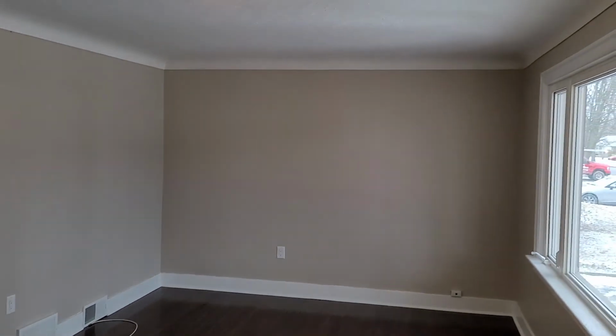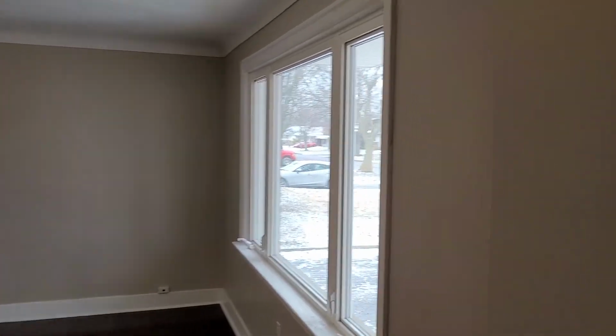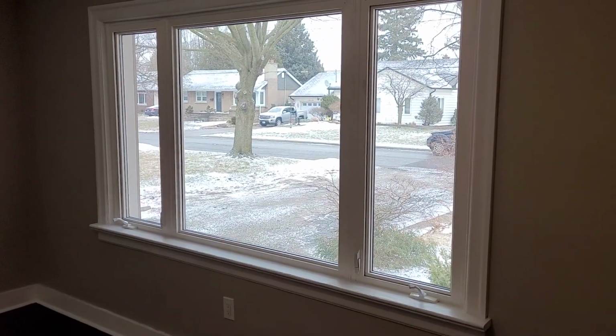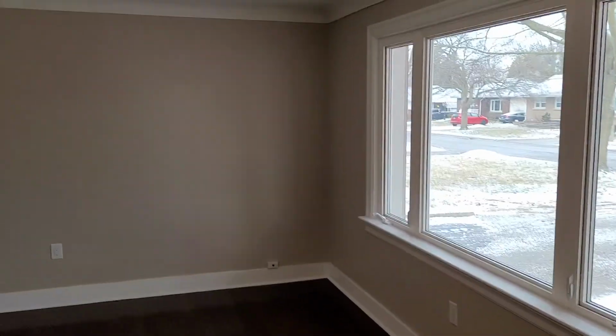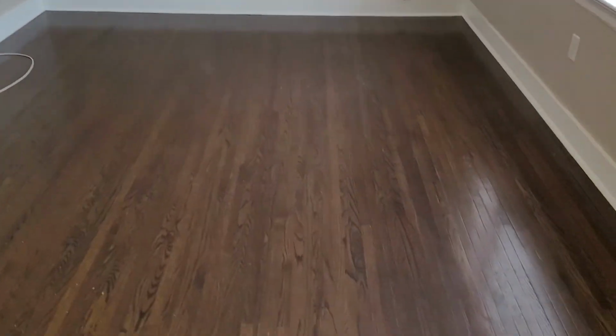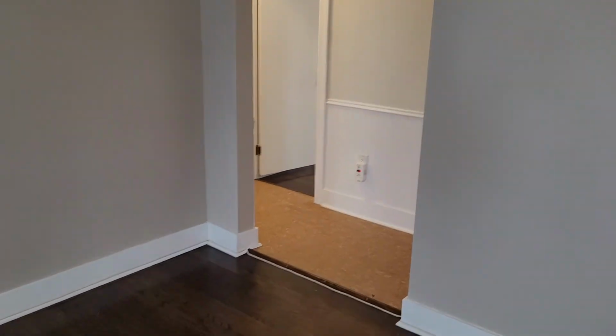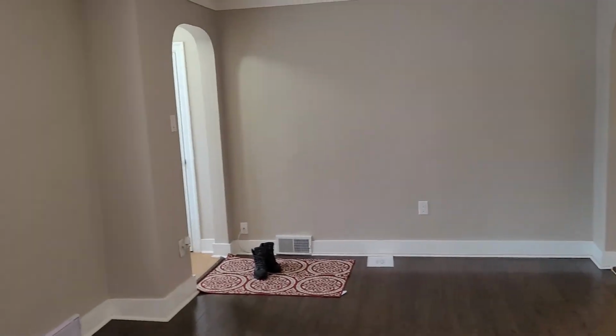We are in St. Catharines looking at a vacant legal duplex, which formerly was a bungalow, and we added a legal basement apartment. We've had tenants living here for about 3 years. This is the main unit, unit number 1, main/upper. They moved out recently, so we painted everything.